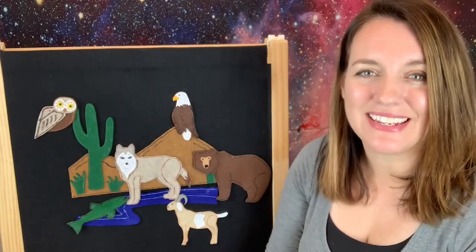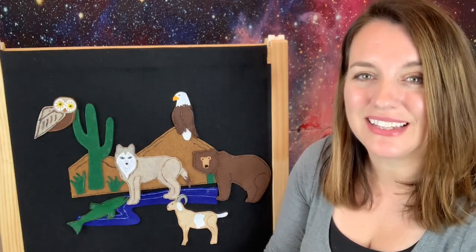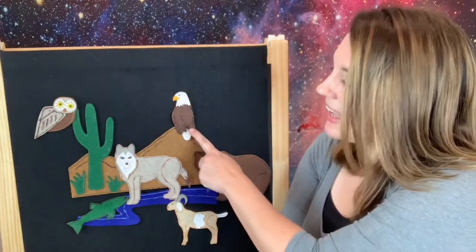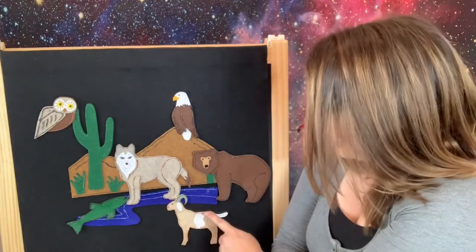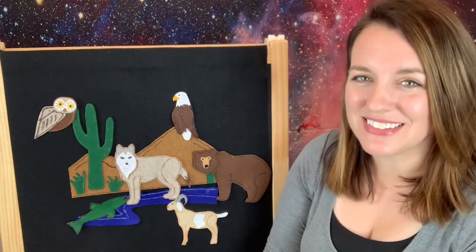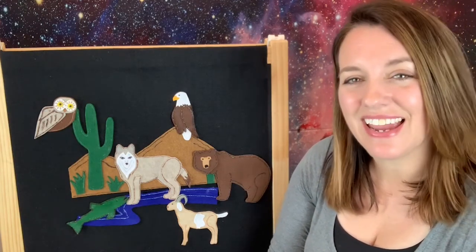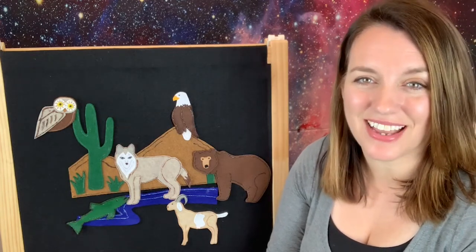Our story begins in a canyon, out in the desert, where Coyote lived with his friends. He lived with his friend Bear, and Eagle, and Owl, and Fish, and Goat. Coyote loved to spend his days roaming through the canyons, sniffing the wildflowers, and chasing the butterflies. His nights he loved spending gazing up at the stars in the sky.